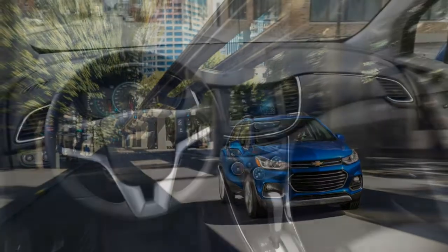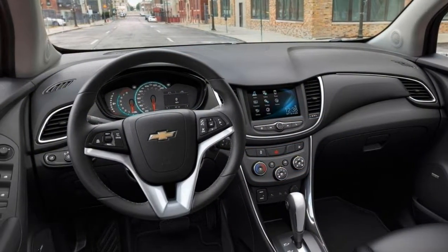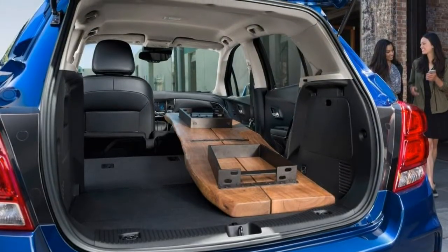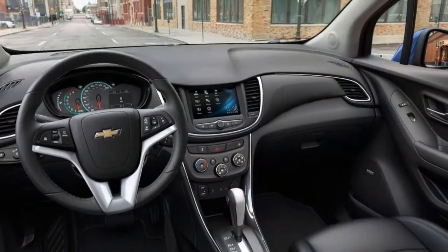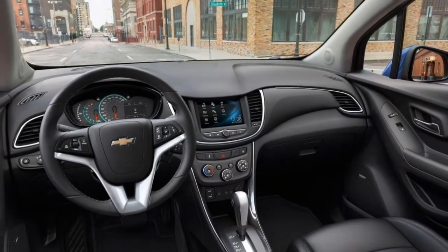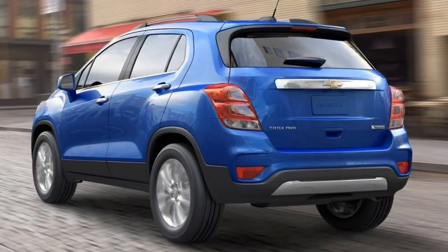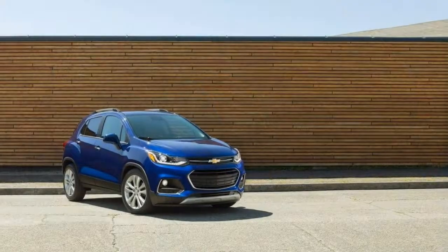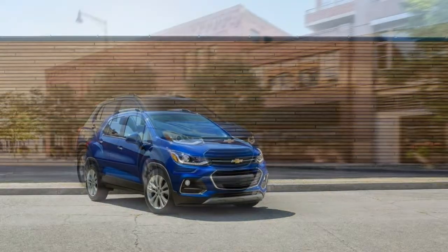Performance and MPG. Every 2017 Chevrolet Trax comes with a turbocharged 1.4-liter 4-cylinder engine paired with a 6-speed automatic transmission. The engine produces 138 horsepower and 148 pound-feet of torque. In testing, the Trax LTZ, the Premier's previous name, with all-wheel drive accelerated from 0 to 60 miles per hour in 10 seconds flat. A front-wheel drive Trax was quicker at 8.9 seconds.